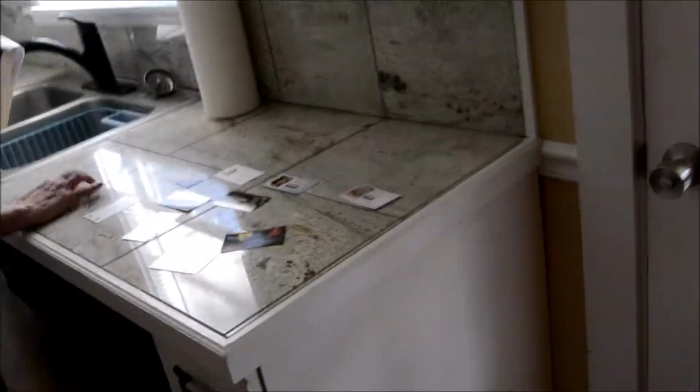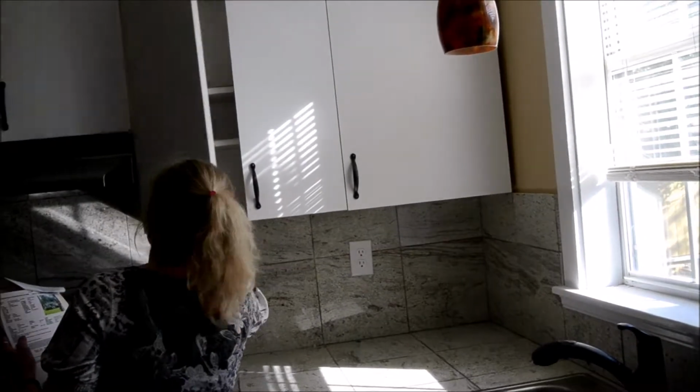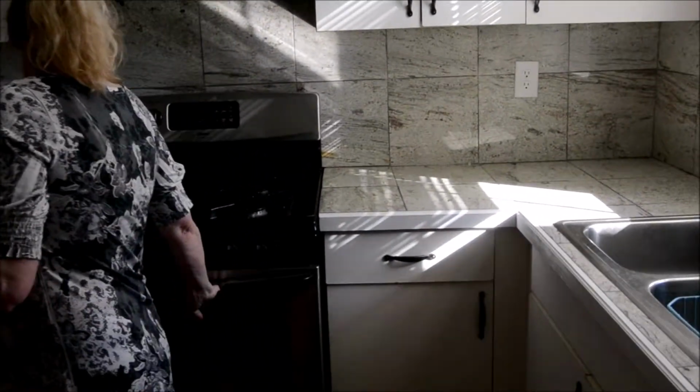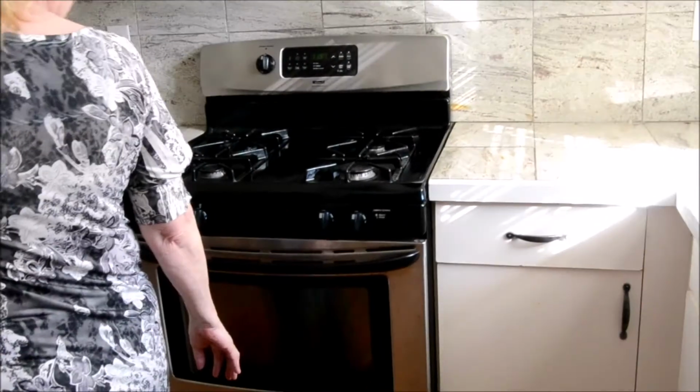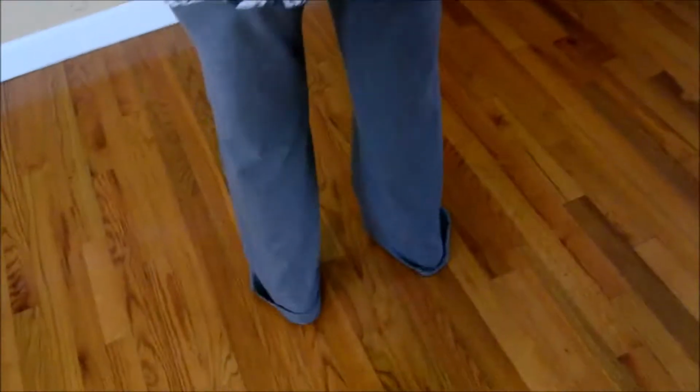It's the kitchen where they put ceramic tiles for the countertop and black backsplash. I'm trying to get my cameraman not to be shooting other people's business cards. And cheap cabinets. This gas stove from a distance doesn't look bad, but up close it needs cleaning for one thing. The floor is a little wonky. A lot wonky.